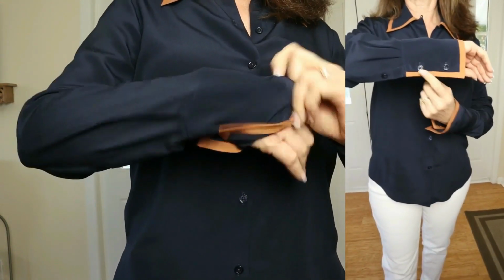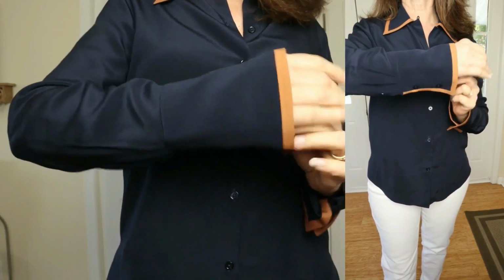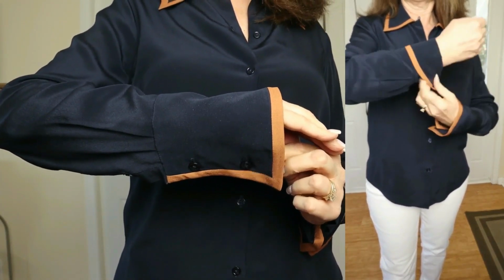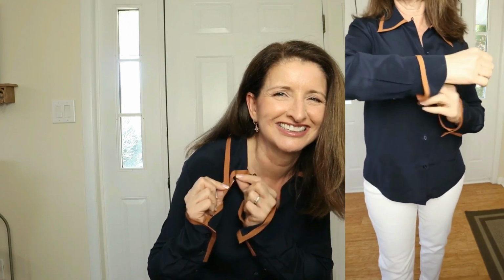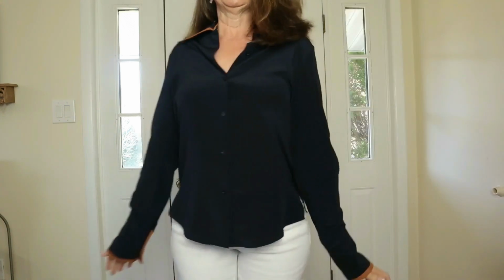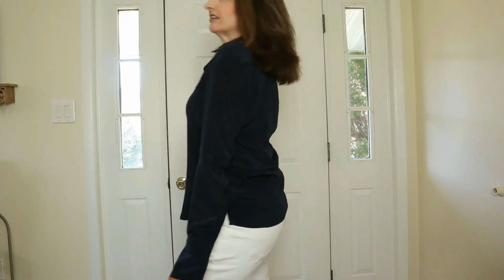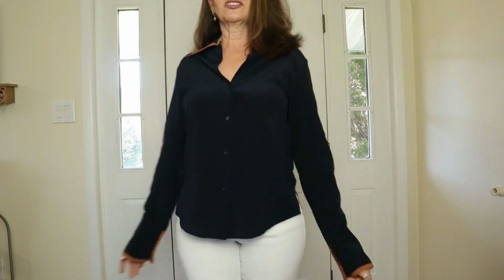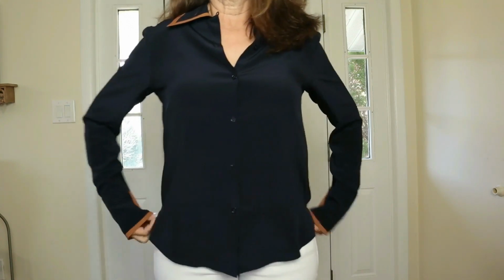What drew me to this particular blouse on the lilysilk website is that it is Art Deco inspired, and I think that you can really see it with this fun contrast piping on the pointed collar, and then that contrast is repeated on this elegant French cuff. I love a French cuff. This does have a button closure. I can button this all the way at the neck. I personally like to have it open as a V-neck.